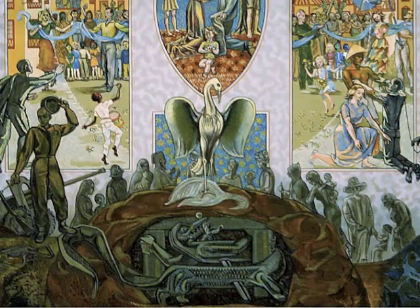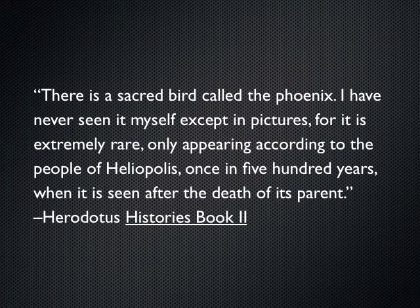The bird below the Vesica Piscis is a phoenix, standing over the ashes of its parent. The phoenix is a symbol of transformation and of the cyclical nature of time. Herodotus recorded the fact that this mysterious bird has ancient Egyptian provenance. There is a sacred bird called the phoenix.